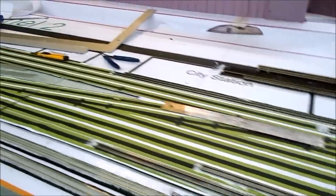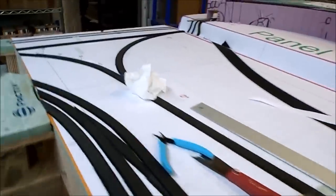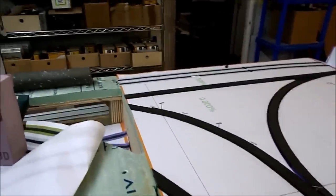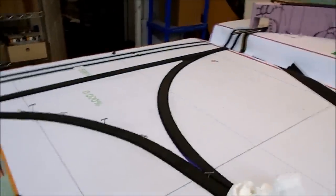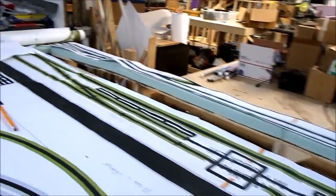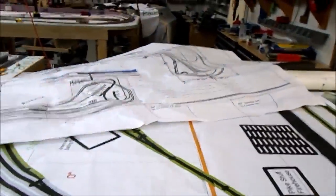I am going to continue with the other end of the yard and then continue on. Once I get to the Y, I'm going to have to go back to gluing down paper and roadbed because this hasn't been done yet. And when I get round to this corner, I'm going to be building bench work because it's not quite finished on the lower level. So I'm just going to turn the camera off and get to work.